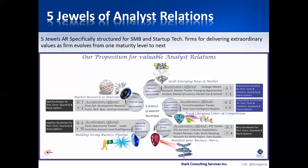Opal, the last accelerator which we are offering here, is the Opal Innovation Accelerator. It is for when you enter the product development phase or solution development phase, and you need to build some kind of innovative model and innovation concept inside this. So we help there. We do research for product and solution development to bring out what kind of innovation needs to be incorporated into your product and solution. What should be its functional specification? What should be its technical specification? Then we can do research for use case evaluation also.